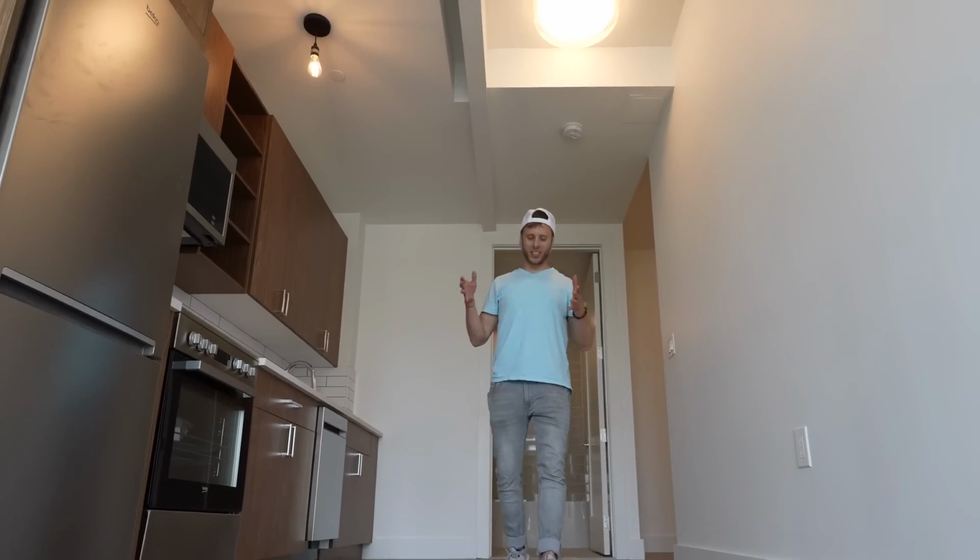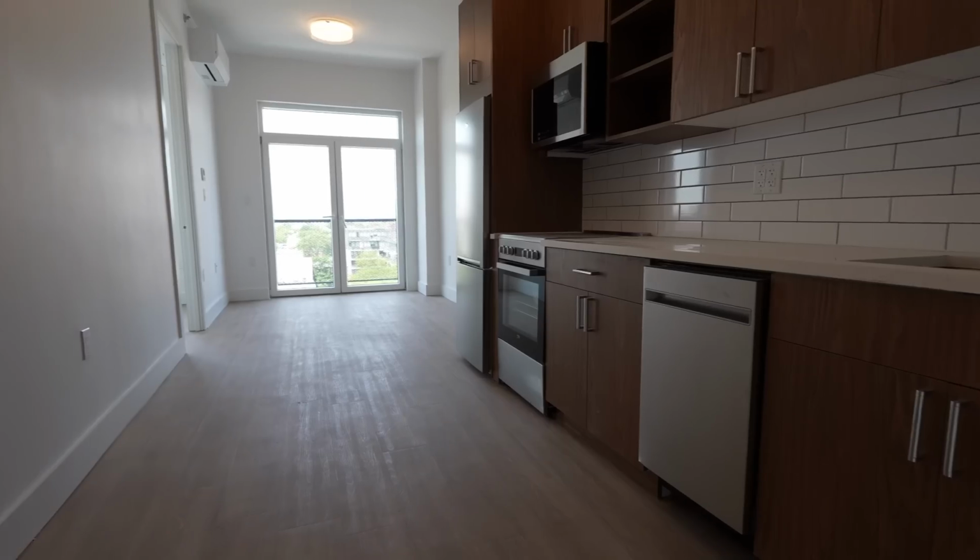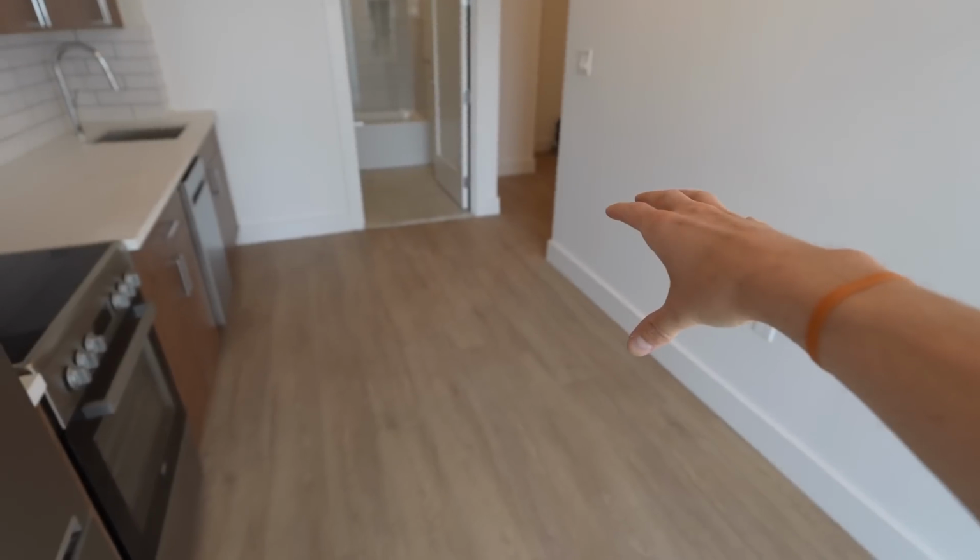But what's really cool is this area between the kitchen and the wall, this is 6.5 feet wide. And that makes it more than just a hallway. You could have a kitchen table, or you could have a rolling counter, and then a bar counter that has stools underneath it. It's gonna be interesting to compare this apartment to the staged apartment downstairs to see if any of my crazy ideas make sense.